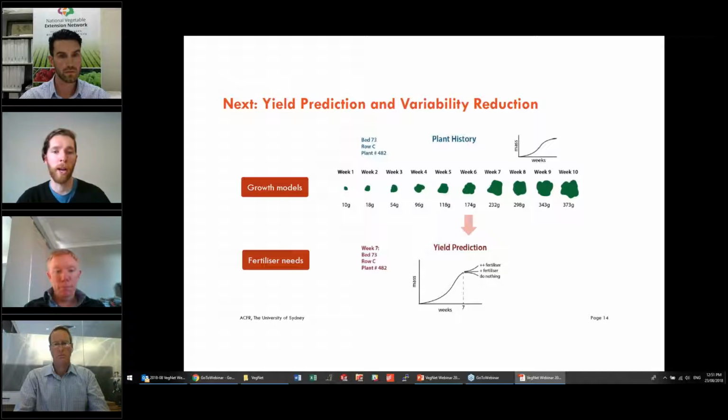And that might be where you go, okay, this plant at week 7, this is where we expect it to be, so we probably don't need to apply fertilizer, or just a minimal amount. Or we go, oh, okay, at week 7 this plant is a lot smaller than it should have been. What are ways we've identified that would boost that back up to where it needs to be? I'm just using fertilizer as an example of what that input might be, but there could be various ways, maybe soil health or different things that you might need to identify as the issue.